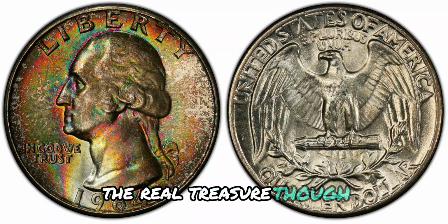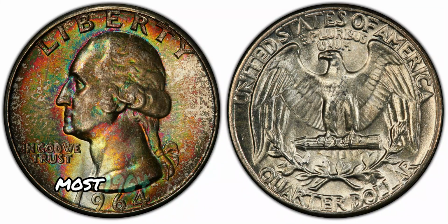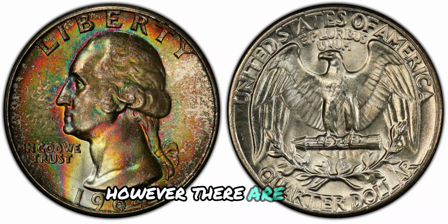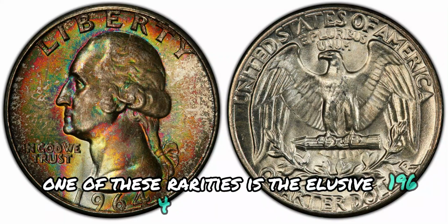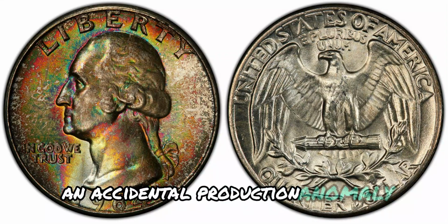The real treasure, though, lies in the rarest versions of the 1964 quarter. Most 1964 quarters are common, as millions were minted. However, there are a few unique specimens that have driven their market value to staggering amounts. One of these rarities is the elusive 1964 D quarter struck on a copper-nickel planchet, an accidental production anomaly.